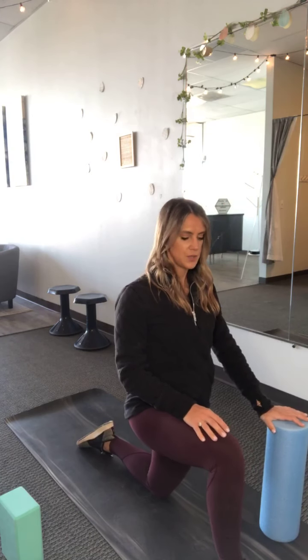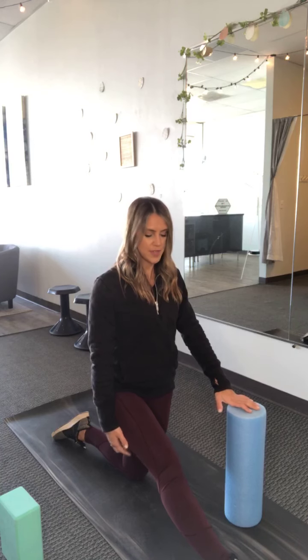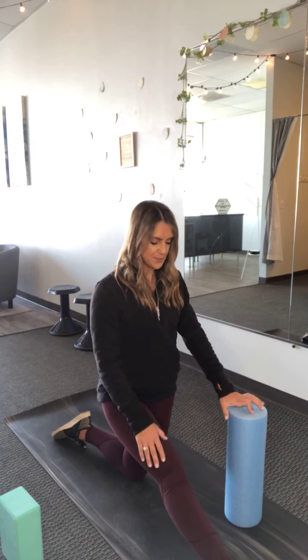We're going to straighten this leg out as much as you possibly can. And I tore this hamstring, so I'm a little bit more gentle with it. I like to have a little bit more of a bend in my knee. The foot will just hang out. You don't have to worry about flexing it or pointing it. It'll just do whatever it wants to do.